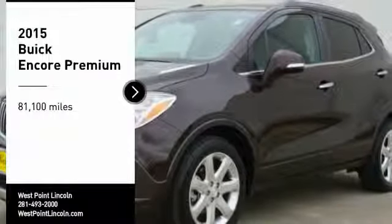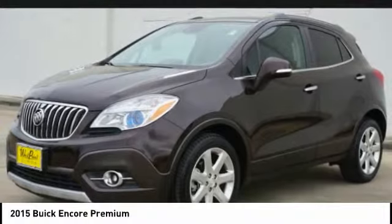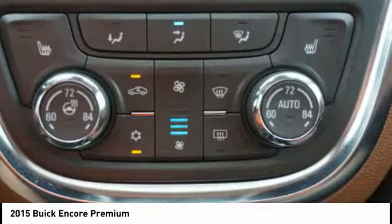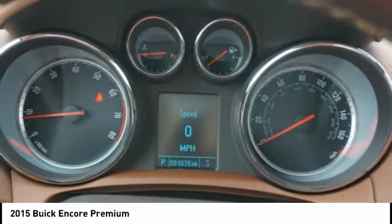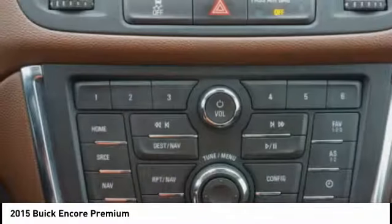You are going to love the 2015 Encore. The Encore captures Buick's traditional strengths while demonstrating luxury and style in a petite size. It's amazingly quiet at freeway speeds, and the suspension engulfs pavement imperfections, providing passengers with a pampered ride.